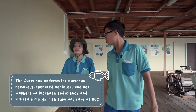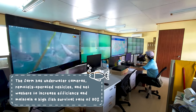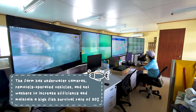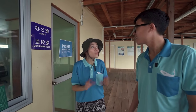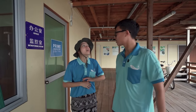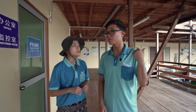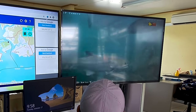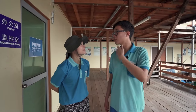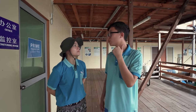So this is the monitoring room in front. Whoa, on the screen. So you can see 199 of them on the screen. So legit, every single net got one GoPro. Correct, so we have 199 in total. Traditionally, we can only observe fishes from above the water. So now we can observe underwater, the fish condition and then the nets as well. Very high tech eh. So now that we have finished the tour, I'll show you what to look out for in task one.